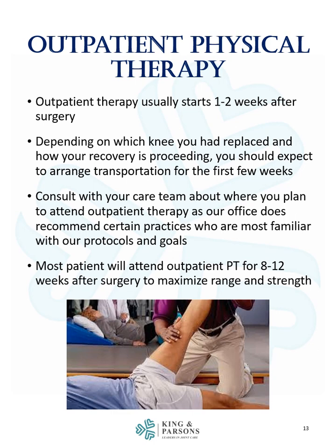Depending on which knee you had replaced and how your recovery is proceeding, you should expect to arrange transportation for the first few weeks. Consult with your care team about where you plan to attend outpatient therapy, as our office does recommend certain practices who are most familiar with our protocols and goals.